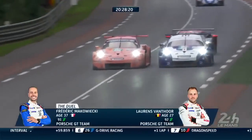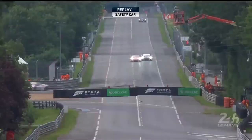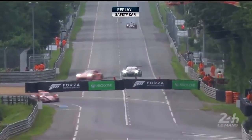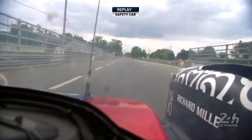Does it get any closer? I just wonder whether the Ford can take advantage somehow. The nose. It's only a light and everything. Here's a replay of it going boom, off you go. So you could see a little bit of smoke coming first, just before it. There was a slight warning. He got a slight warning before it just let go.